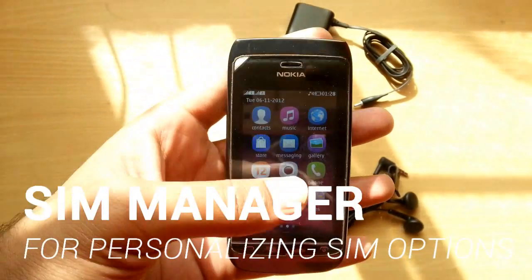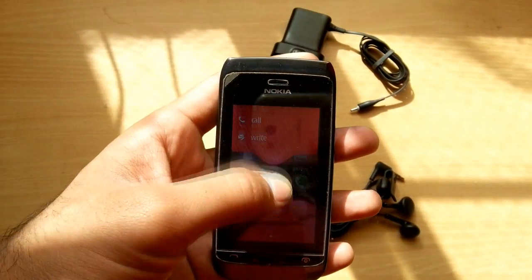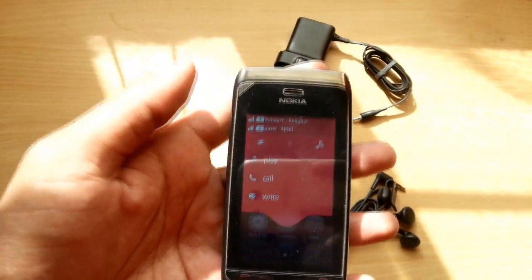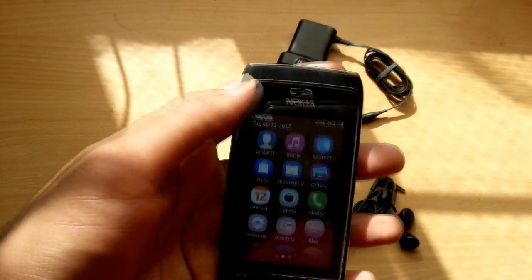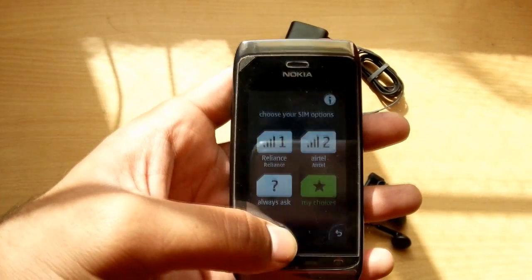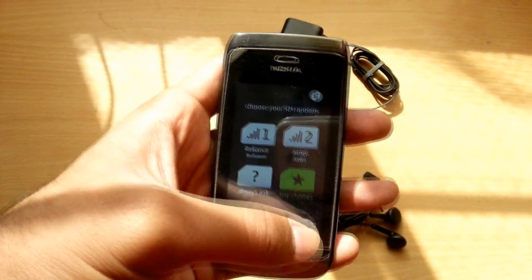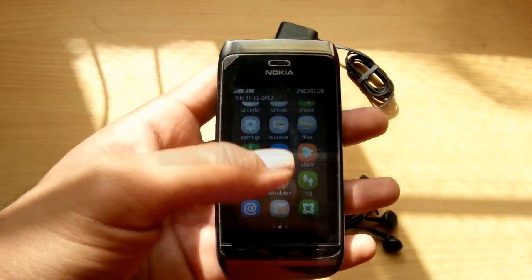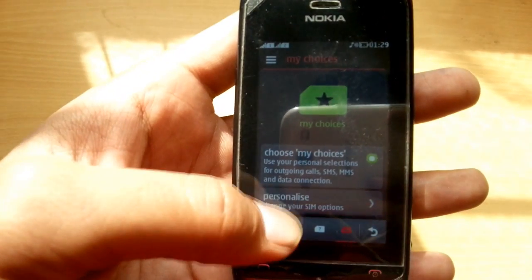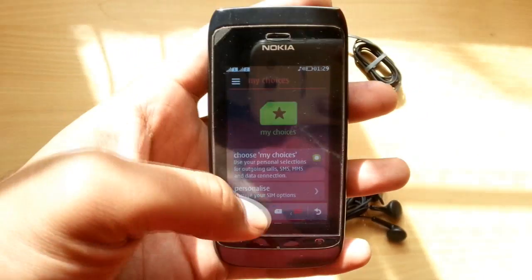Since this is a dual SIM phone, you have a SIM manager included as well, using which you can choose which SIM to use for texting, calling, or using data. You can access it directly from the notification window and specifically choose SIM options, or use the SIM manager application from the app menu and personalize the options for each SIM in a more advanced way.